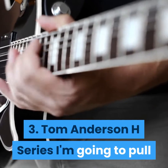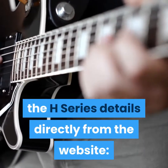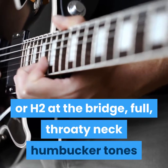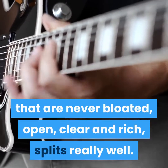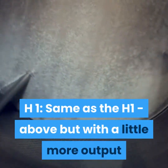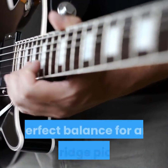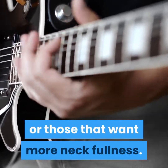3. Tom Anderson H-Series. I'm going to pull the H-Series details directly from the website. H1-, the perfect neck pickup to balance with the H2 Plus or H2 at the bridge. Full, throaty neck humbucker tones that are never bloated, open, clear and rich, splits really well. H1. Same as the H1- above but with a little more output and fullness for additional oomph. Perfect balance for an H3 bridge pickup or those that want more neck fullness.